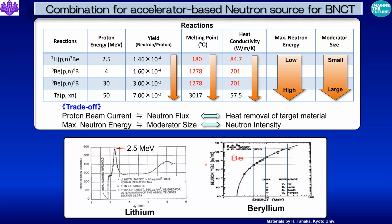Therefore, in that case, the moderator also becomes large to reduce the neutron energy. If you want to suppress the contamination of the higher energy neutrons, you should irradiate lower energy protons onto beryllium. In that case, a large amount of protons have to be irradiated to the beryllium due to the lower neutron yield, and you should be careful about the higher heat load to the target system. So we have to consider the various trade-offs.